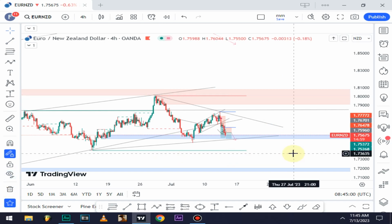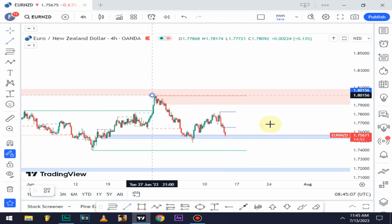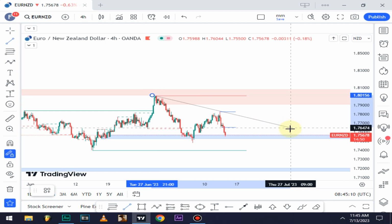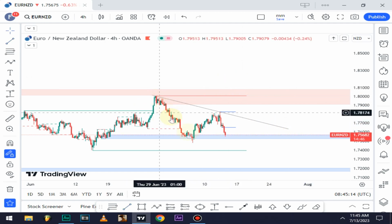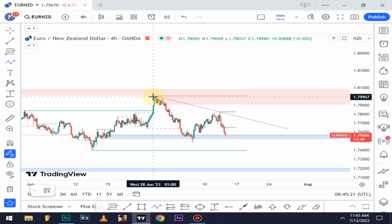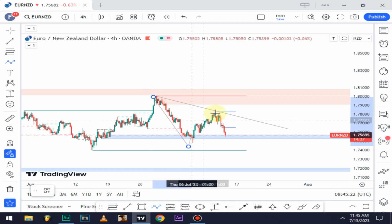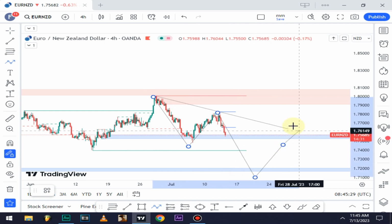Or rather, let me just remove everything for you guys to see. Okay, this was what I'm talking about. This is what I'm talking about, gang. Look at that. So price has given us this lower low, and now price is giving us a new lower high. So like you all know, this is how price moves: lower low, lower high, then breaks this structure, lower low, then goes back just like that, and like that.